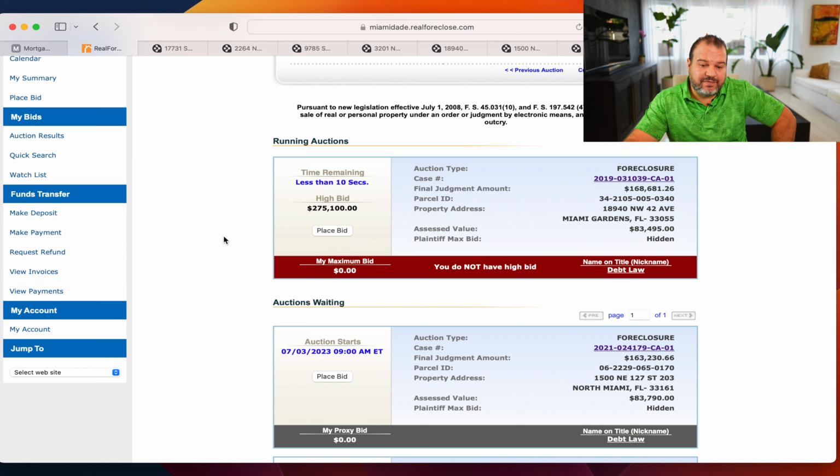At 275, 100, is somebody going to bid more than that? Somebody bid $1,000 more. So what's going on here? These are just regular people bidding. These are not institutional. Institutional, like banks and things, they don't bid like this.